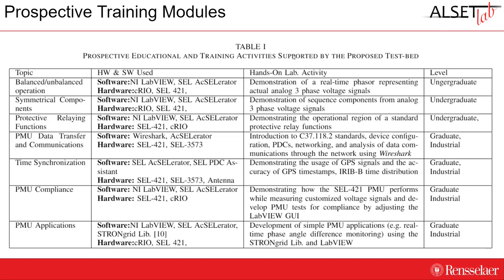Now in this slide we are proposing some of the prospective tutorials that we can implement using this infrastructure. So we can do balanced and unbalanced operation of the voltage sources or currents, because we can see them in real time via the PMUs and observe them on the PDC. We can see symmetrical components, as we have seen in the slides earlier, as the SEL relays are able to provide the sequence components in real time without any problem. We can do the protective relay functions, because the SEL relays, especially the 421, are very capable of doing under frequency, overcurrent, and over voltage protections.